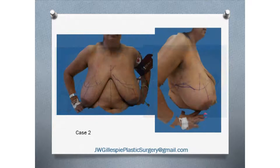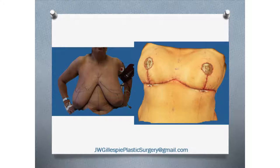Again, here's a patient who came in with 44F breasts. Her main complaint was she couldn't cook because her breasts were being burned on the stove. So again, we can't do a donut on this woman. These are things that you have to tell them, and immediately postoperatively, her breast is in. This is a particular case that I actually want to show.